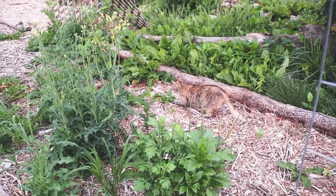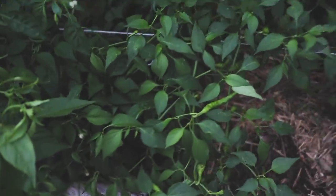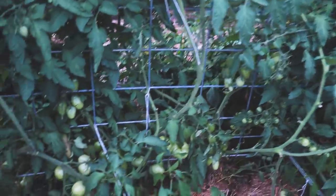How are you doing, Sagey? Hi. Little garden cat. Cayenne's in here. Just so much fruit. There's so many green peppers in there. Corbaci peppers. So many peppers. So many. And then, of course, lots of tomatoes, too.